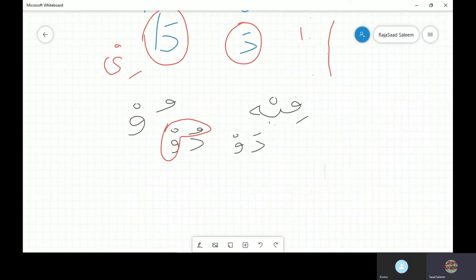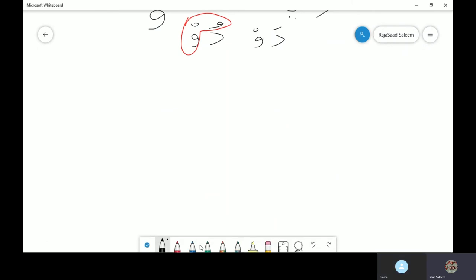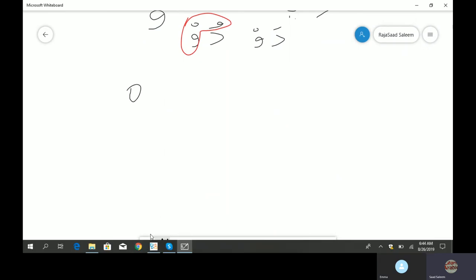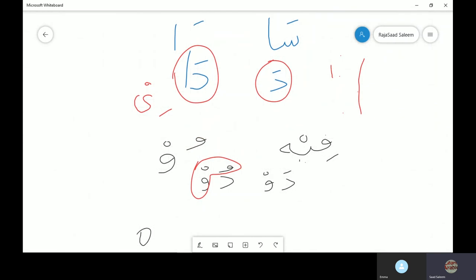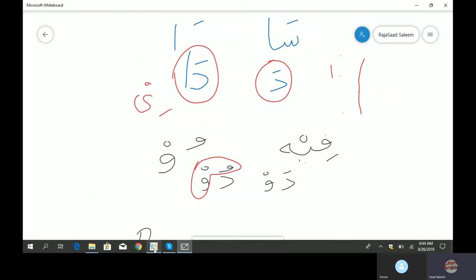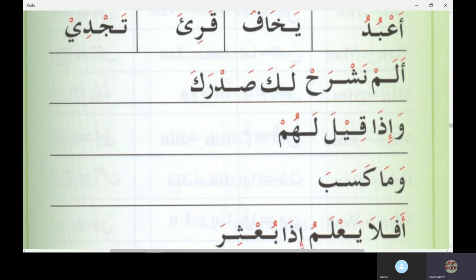So the last thing is sukoon on any alphabet. Sukoon on any alphabet means it joins the two alphabets. Just like in the above cases, you see that sukoon on waw joins the waw with dal. Sukoon on ya here joins the ya with fa. Sukoon on waw joins the dal with waw. Sukoon joins the two letters together.